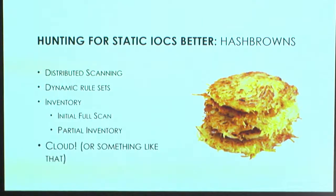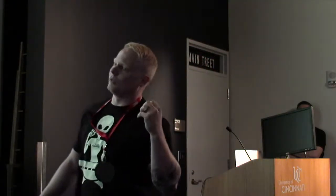So the whole idea behind Hashbrowns is we're going to do distributed scanning. So instead of just scanning one computer with the entire rule set, we're going to break that rule set up and scan all the different files, no matter where they're located in the entire network, just one time. We're going to use dynamic rule sets, so that only the rules that need to get deployed to a particular file are going to get deployed. So if a new rule gets created and a new file comes along, and maybe this file has been seen before in the past, and we scanned it with half of the rules, this time we're only going to scan it with the other half of the rules. So this is a dynamic rule set.